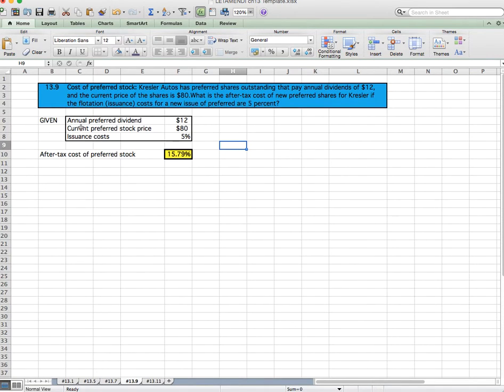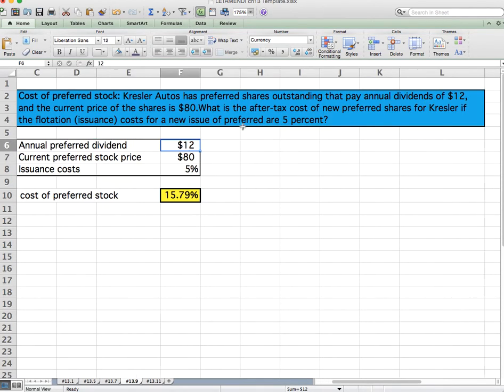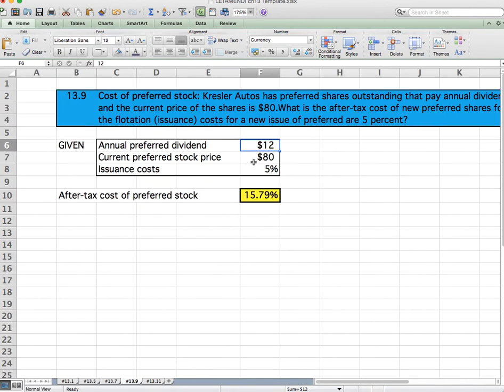So what do we have? We know that the annual preferred dividends is $12. We're getting that from here. The current preferred stock price is $80. We're getting that from here. And the issuance cost is 5%. So what we're trying to figure out is the after-tax cost of the preferred stock.